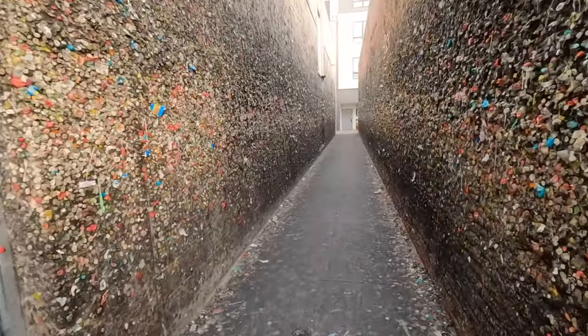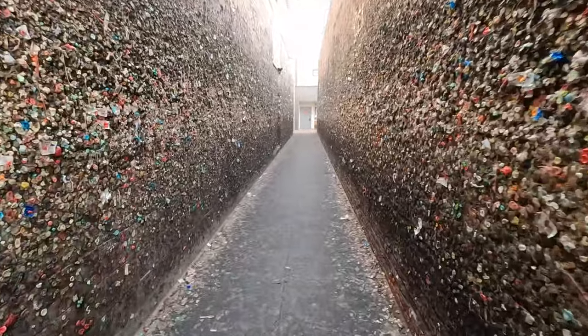We're at the farmer's market. Apparently, this is Bubblegum Alley. Oh my goodness, I've never seen so much gum in my life. This is all bubblegum. This is so gross.